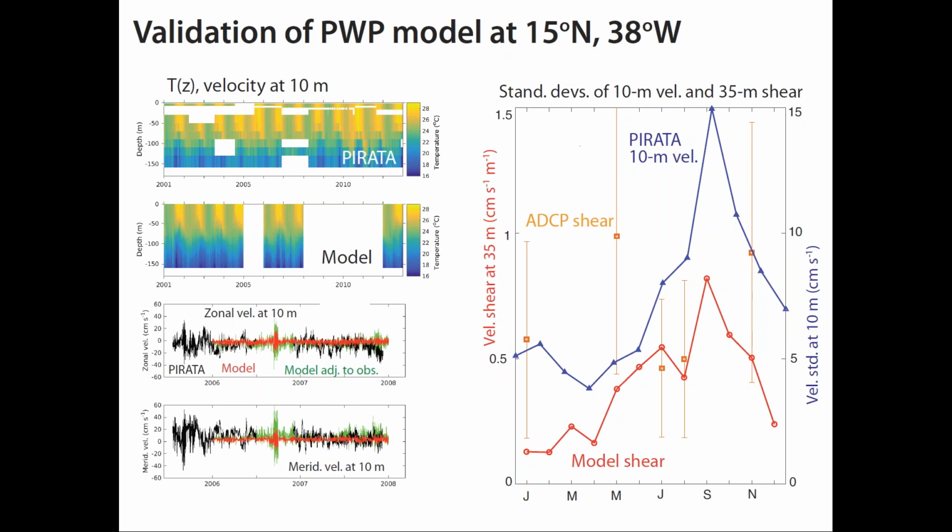So what we've done is to adjust it, comparing the standard deviation from the model to that from the mooring velocity, and then scaling the model velocity up based on the difference in that standard deviation. So the green shows that with that scaling, you get more variability of the velocity in the model, and it agrees better. Okay, so then on the right, we show a comparison between the actual measured 10 meter velocity from PIRATA, which peaked in September, blue curve, compared to the shear from the model at 35 meters in red. So there's some agreement here, and it's consistent that when you have stronger velocity at 10 meters, you tend to have stronger velocity shear at 35 meters in the model.